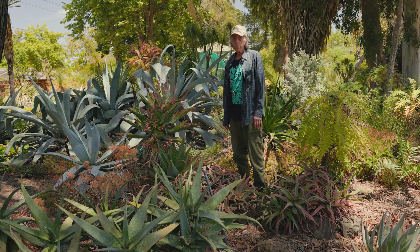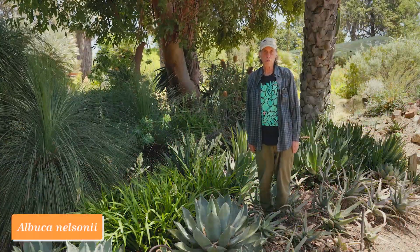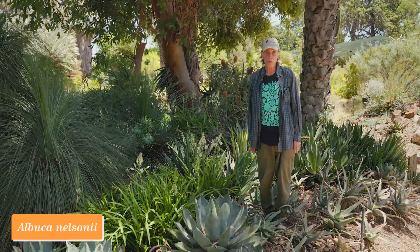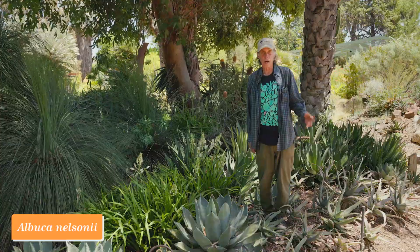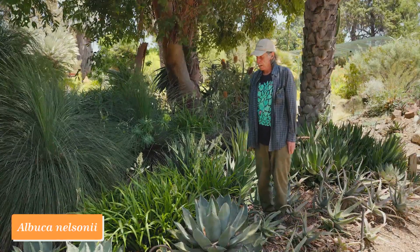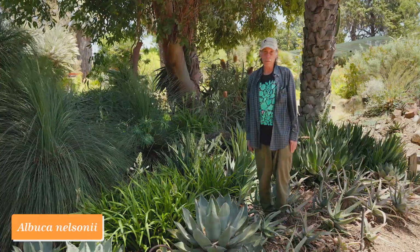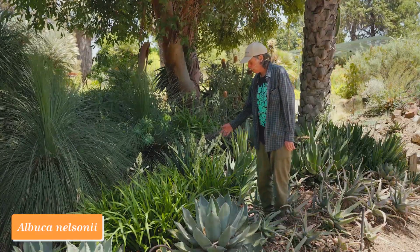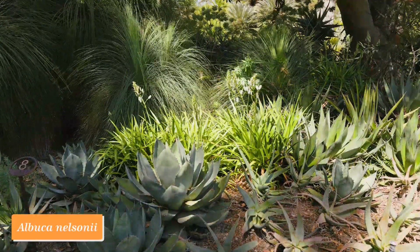Aloe rivae. The hyacinth family is a well-known family of bulbs, widely seen in gardens all around the world. So there are lots of familiar ones like the hyacinths and the grape hyacinths and the squills. But there are many, many representatives from Southern Africa as well. And the genus Albuca is a good example. This one is Albuca nelsonii.